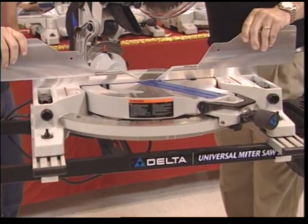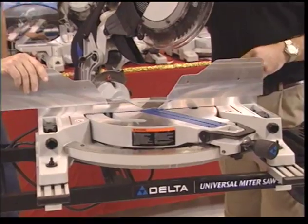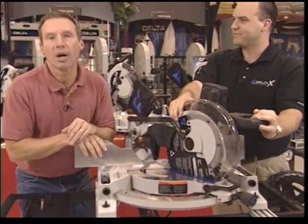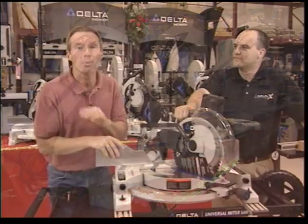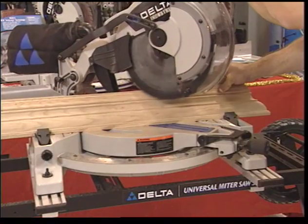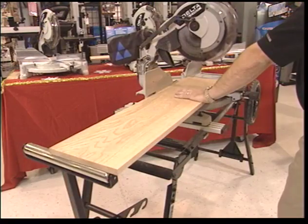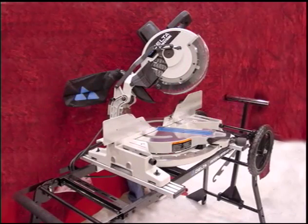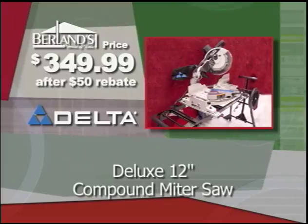Great cutting. The fences are slidable, interchangeable, left to right side for better support. Also, the capacity is a 2x10 cutting capacity. That's great. And there's three other models to choose from, ranging in price from $199 to $349. There's got to be one that's right for you. Should we do some cutting? Let's cut. The Delta Deluxe 12-inch compound miter saw is just $349.99 after $50 rebate from Delta.